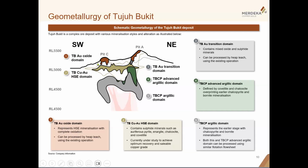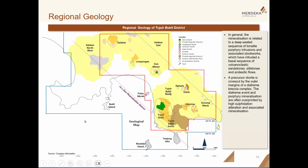And at the top, where this has been oxidised, this same material has been depleted in copper, and this is the stuff that we're mining right now. And there's a little bit of a transitional zone in the middle here. So that's a quick intro to the geology of Tujuh Bukit and the metallurgy. Now I'll go through some of the new discoveries.